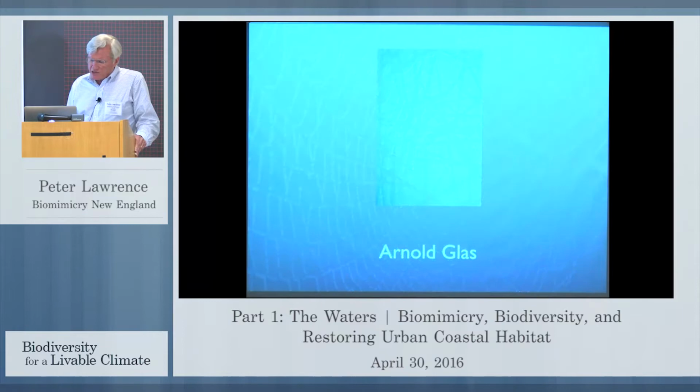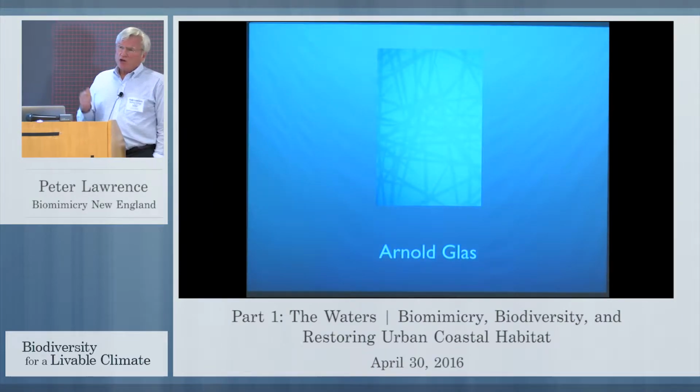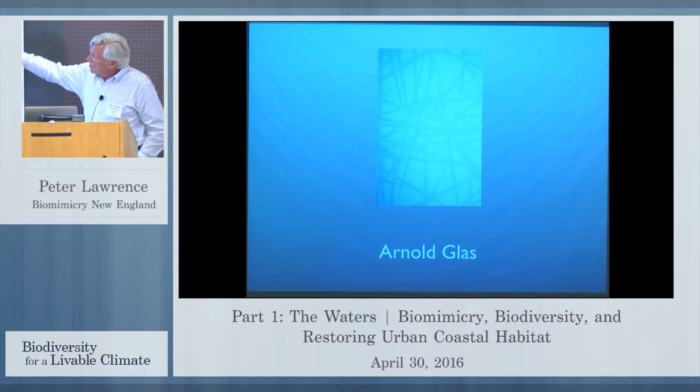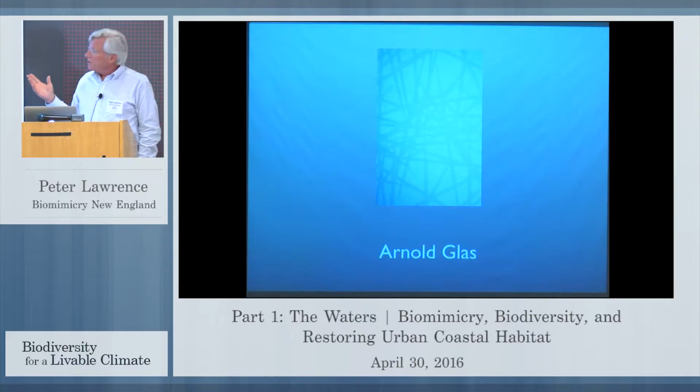Okay, Arnold Glass, German company. The piece you see in the middle is made by Arnold, and what they did is in their glass, they weave in some strands that reflect ultraviolet light. So what you see in the middle there is what the bird sees, and this definitely doesn't look like the rest of the landscape, so they stay away.